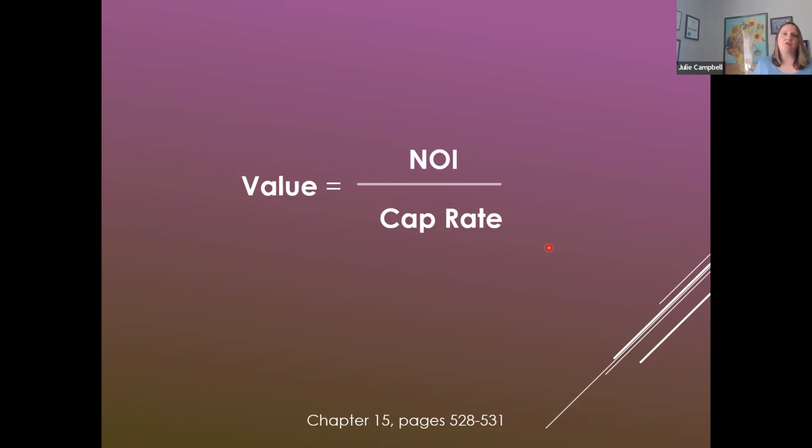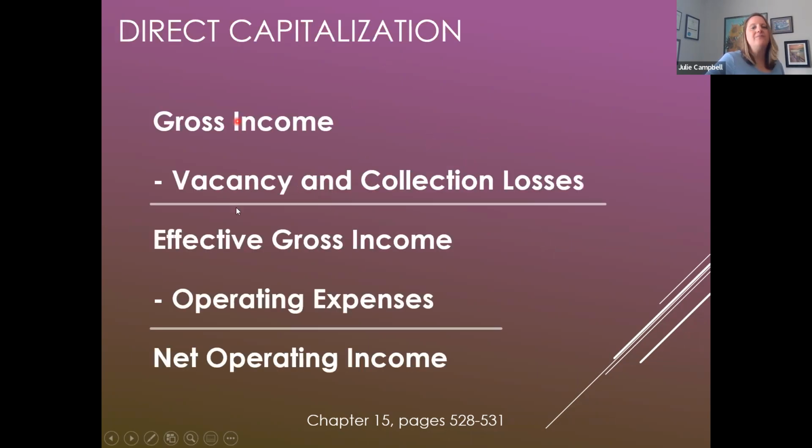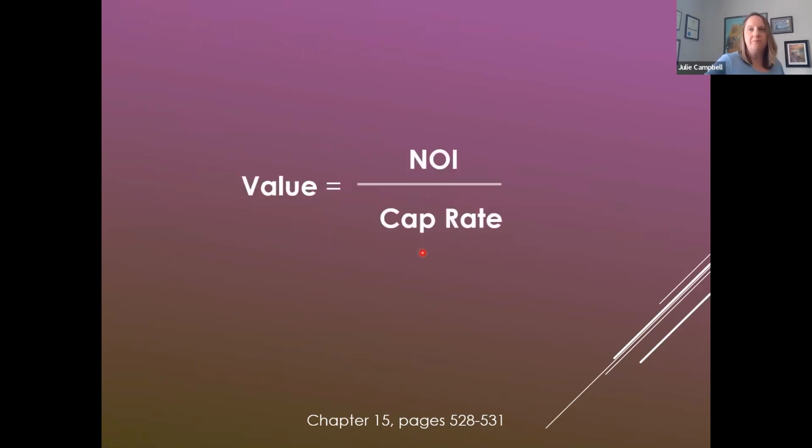So it's going to be a two-step problem, right? They're going to give you the cap rate. They're going to ask you for value. They're not going to give you the NOI. They're going to expect you to find the NOI. How do you find the NOI? You get to use this formula first. So it's a two-part.